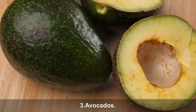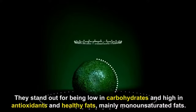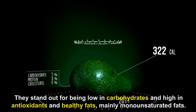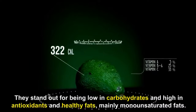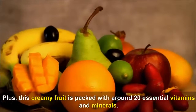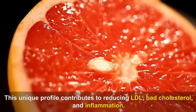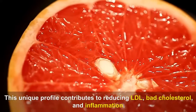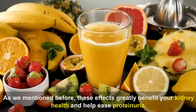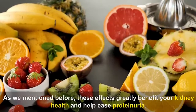3. Avocados. Avocados can help with proteinuria by improving your blood cholesterol. They stand out for being low in carbohydrates and high in antioxidants and healthy fats, mainly monounsaturated fats. Plus, this creamy fruit is packed with around 20 essential vitamins and minerals. This unique profile contributes to reducing LDL, bad cholesterol, and inflammation. As we mentioned before, these effects greatly benefit your kidney health and help ease proteinuria.